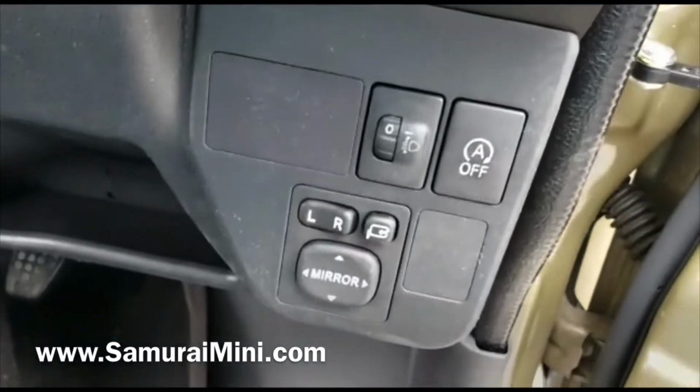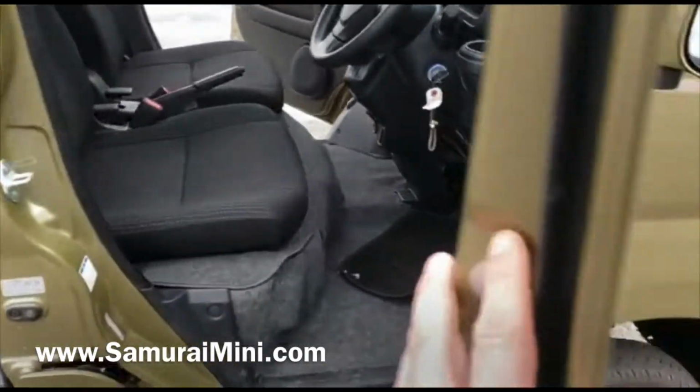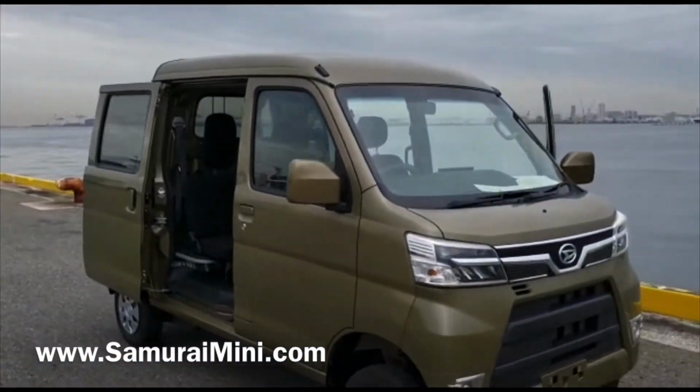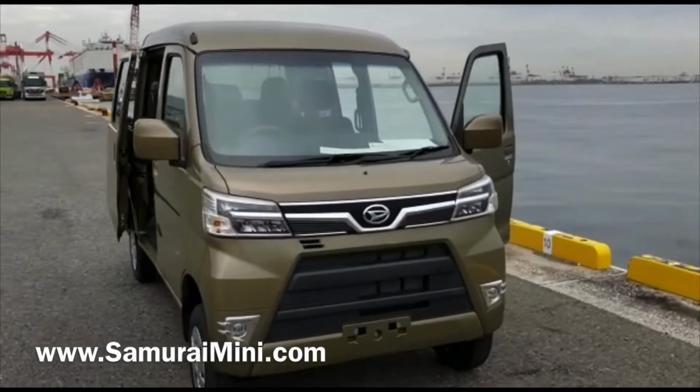Electric mirrors as well, electric folding mirrors, so pretty well appointed. These look pretty cool with some bigger tyres on, and they're pretty useful off-road with the 4-wheel drive, and they're quite lightweight as well. So this vehicle is going to be on its way to the States.